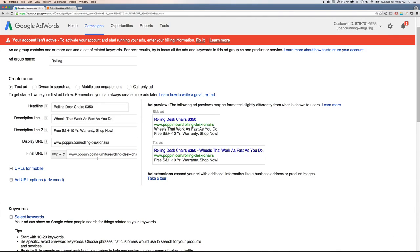Also, sending people to the right page that answers their question in the most direct and succinct way will also score points in Google's algorithms, because when Google reads the URL of this page and reads the content, they'll see that it talks a lot about rolling desk chairs, and that's going to match up with the keywords in our ad group for rolling desk chairs. And if people specifically told us they're looking for rolling desk chairs, what better page to send them to than the page on the website that actually sells our rolling desk chairs? So we're really good with our ad right now.